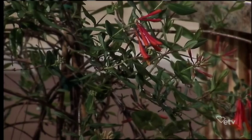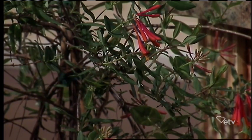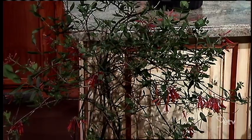And then, oh my goodness, when we say honeysuckle, people freak out because they don't realize we have a native honeysuckle, and I believe that's what you've got here. The good kind. This selection is called Major Wheeler. It's Lonicera sempervirens, the red one. There's a yellow one, John Clayton, and a couple other red ones.